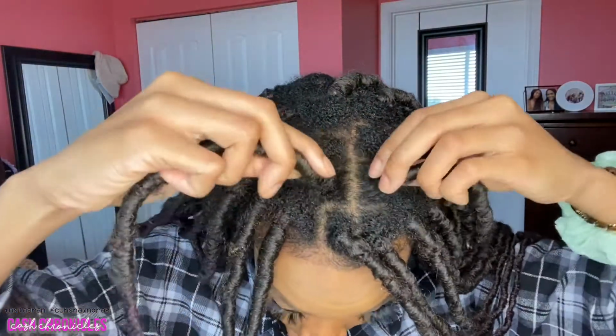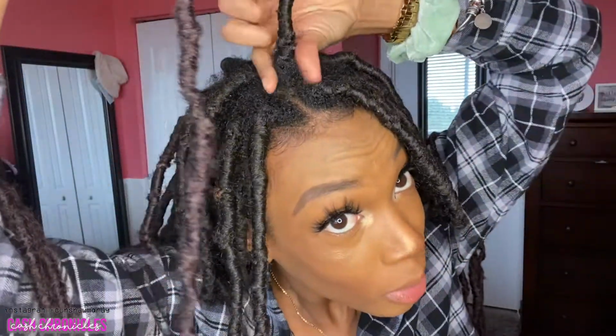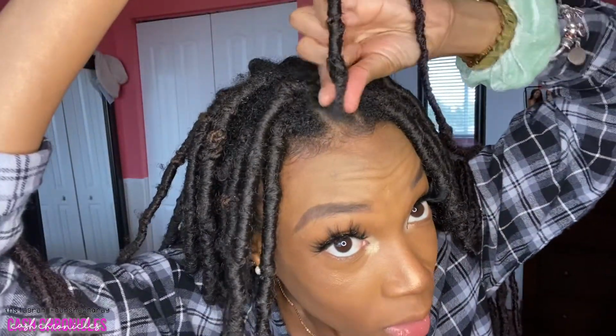So underneath these cute pictures is really a mess. My hair really grew. Literally, I can pinch my finger before my locks start.